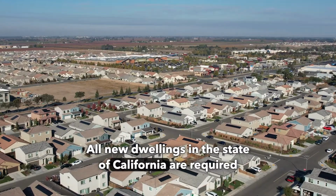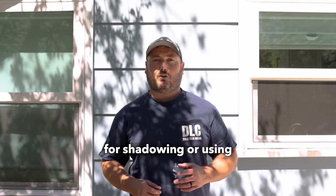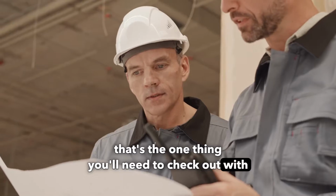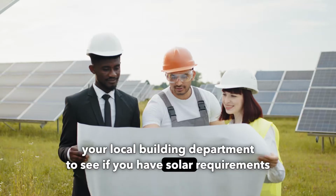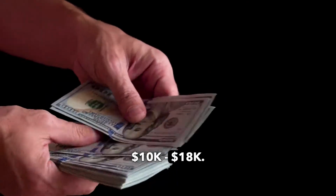2, solar requirements. All new dwellings in the state of California are required to have solar panels. Sometimes there's local exemptions for shadowing or using existing structures. So that's the one thing you'll need to check out with your local building department to see if you have solar requirements before you build. These costs can range from $10,000 to $18,000.